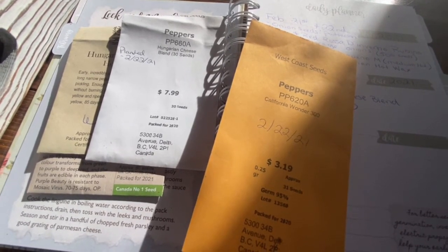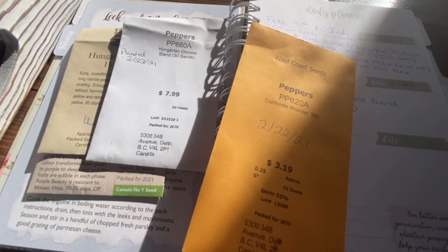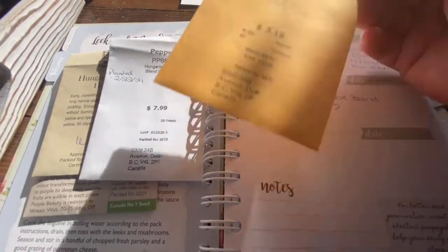So that's really about it for this pepper. It's definitely something that I will always grow because it gives you a lot of volume of food, and you can use them. They freeze well as well.